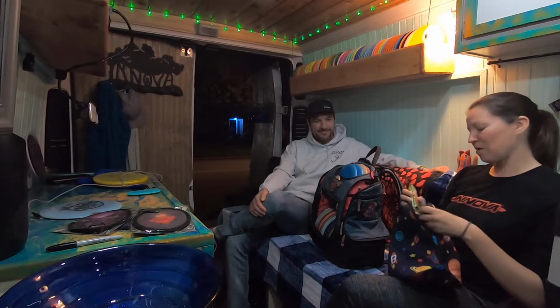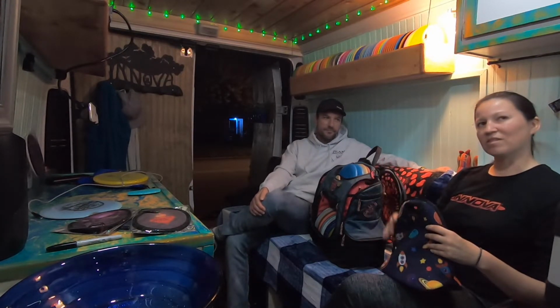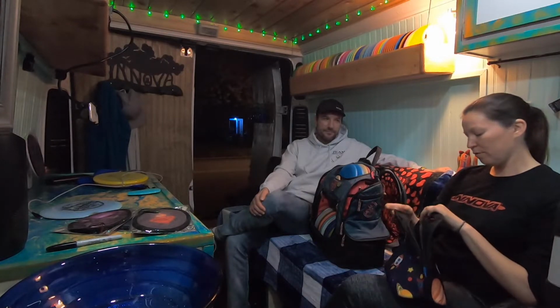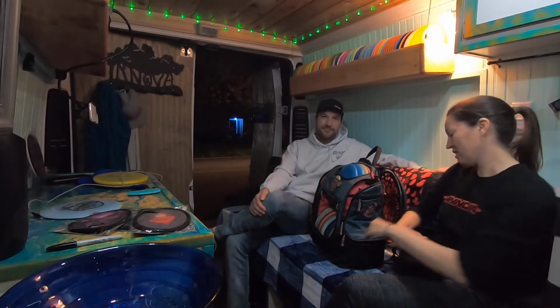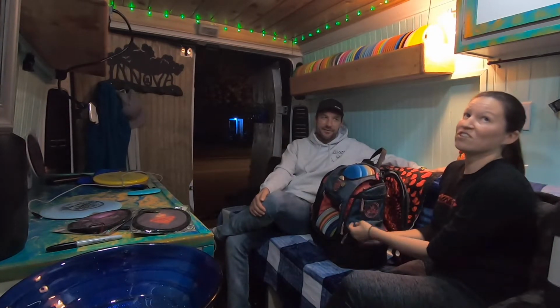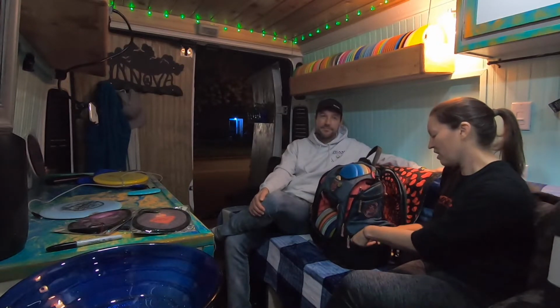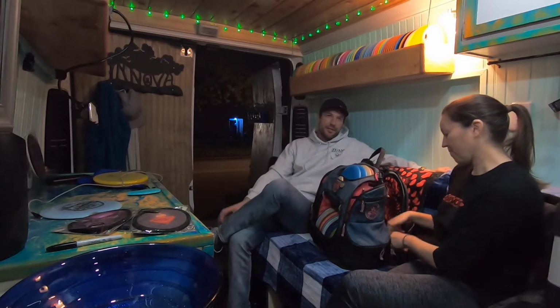I got a Kind bar. Probably gonna put apples and grapes and stuff in here, so I have some fruit and good snacks. So promote healthy eating while you're out on the course. Always, yeah, healthy eating, good energy, drink lots of water. All that stuff goes into playing good, so it all matters. That's one big thing that changed probably in the last 5 years.